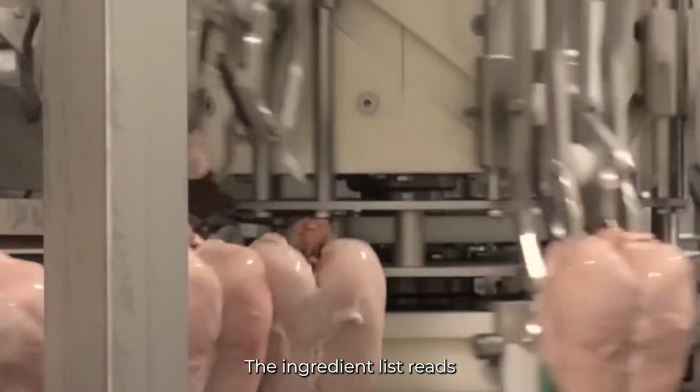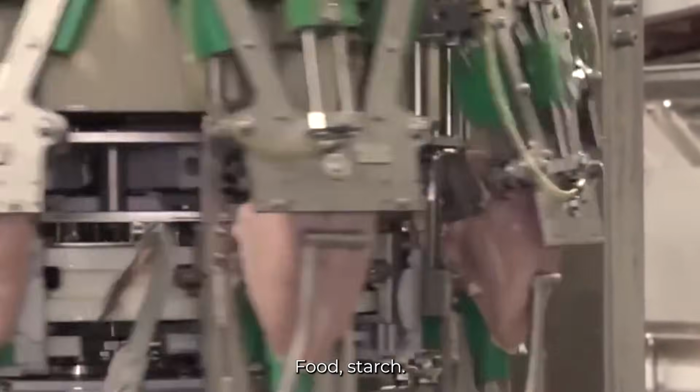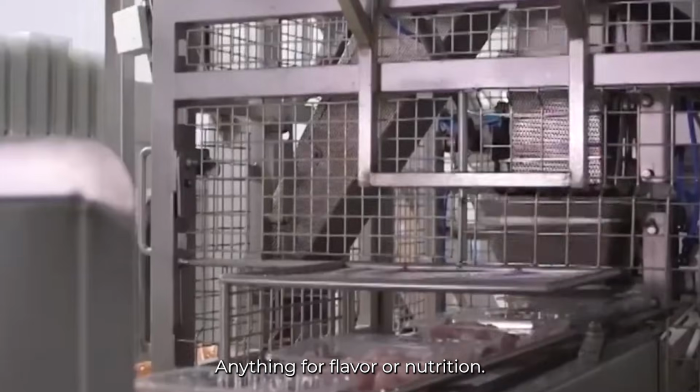The ingredient list reads like a chemistry experiment. Beyond chicken, you've got sodium phosphates, modified food starch, carrageenan, and preservatives with names you can't pronounce. These additives maintain that rubbery texture and extend shelf life indefinitely, but they don't do anything for flavor or nutrition.